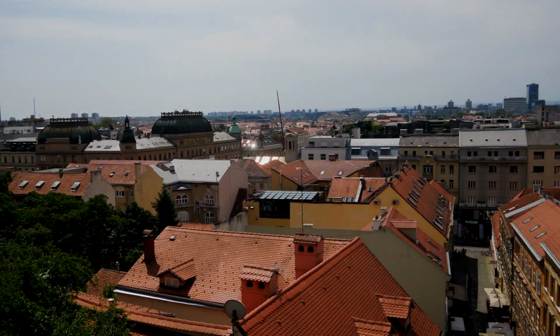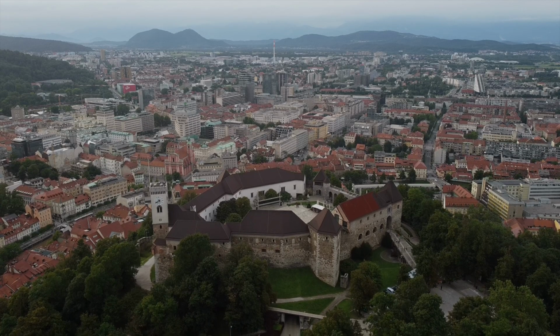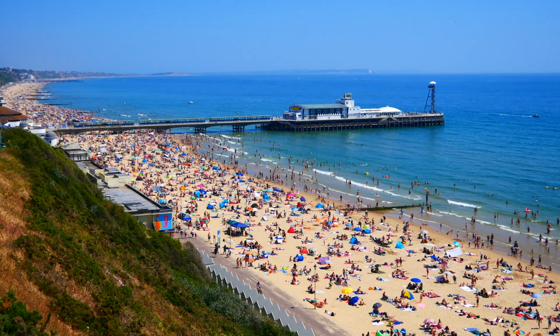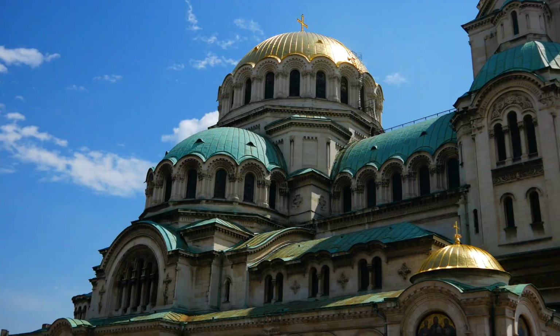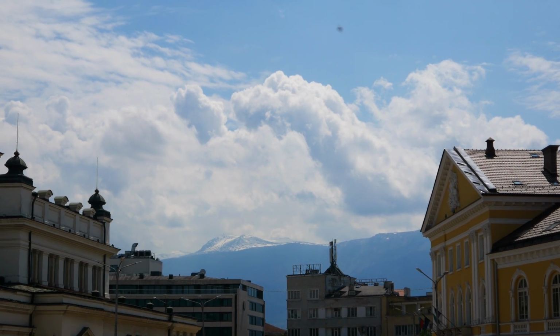So Zagreb, for example, is only 800,000, and Ljubljana is only 279,000. That's only slightly over half of Bournemouth and Poole, where I'm currently based. Anyway, it's not that Sofia wasn't nice, it was just a bit more low-key than expected.